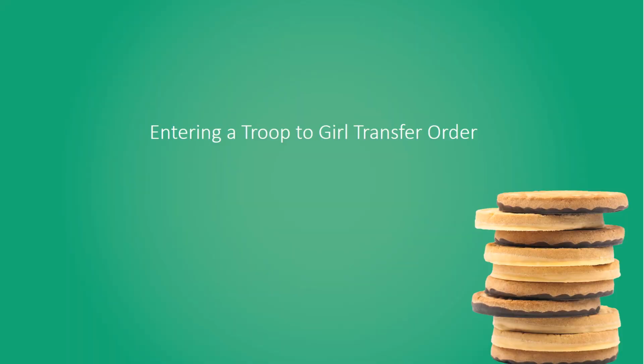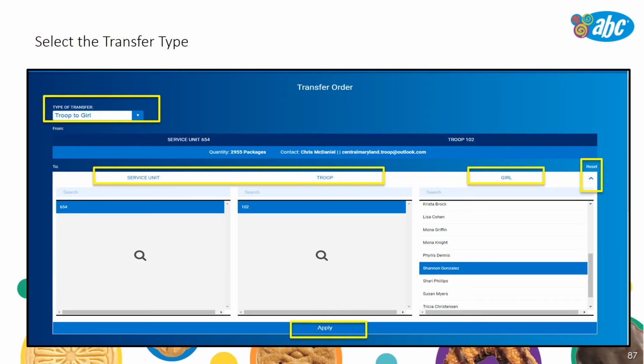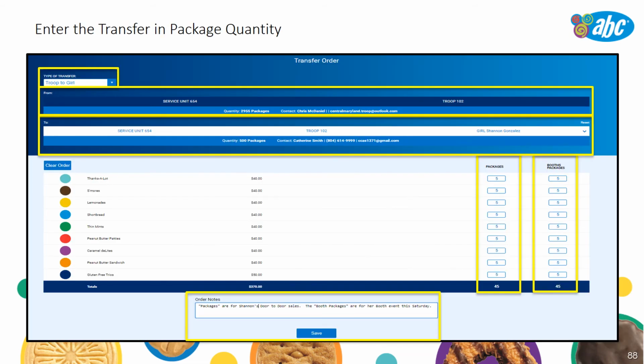Entering a troop to girl transfer order. On the main dashboard, hover over the Orders tab and click on Transfer Order. Under the Type of Transfer, select Troop to Girl option from the drop-down menu. Click on which girl in the troop will receive the transfer and then click Apply. In the Package column, enter the number of packages being transferred to the girl by variety. The girl will assume financial responsibility for these packages, and the total transferred will be included in her total sales numbers for recognitions.